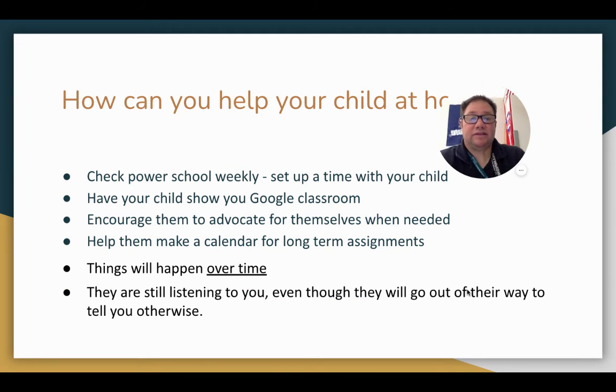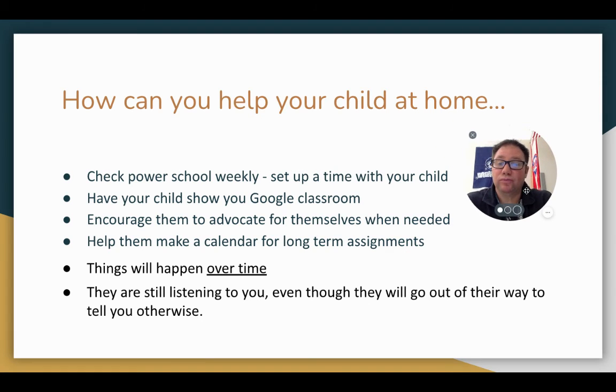And lastly, how can you help your child at home? Check PowerSchool weekly. I often say set up a time with your child. Set up a time on Saturday morning, say at 10 a.m., go through PowerSchool. Have your child show you Google Classroom. What does their Google Classroom look like? Encourage them to advocate for themselves when needed. Help them make a calendar for long-term assignments. And most importantly, things will happen over time. They are still listening to you, even though they will go out of their way to tell you otherwise. And I'm trying to remember that myself, having a seventh grader in my own home at this time.